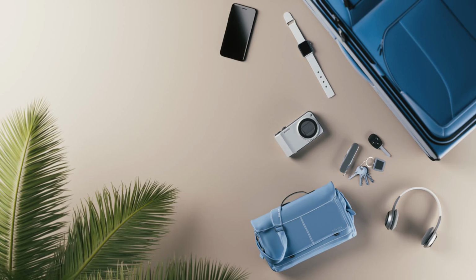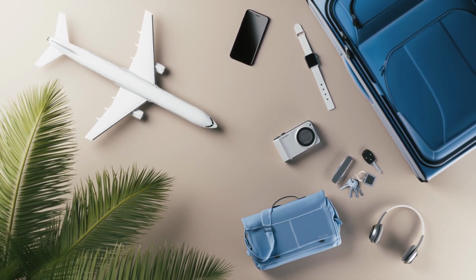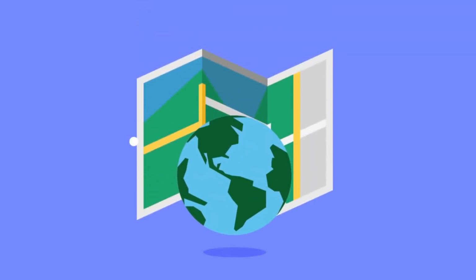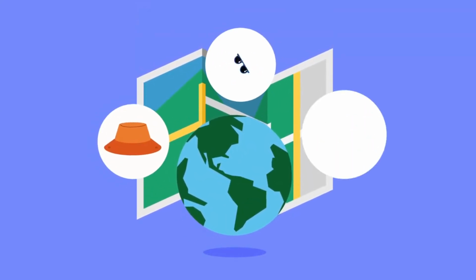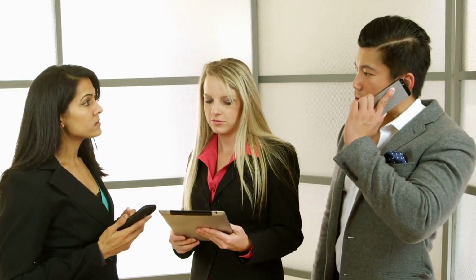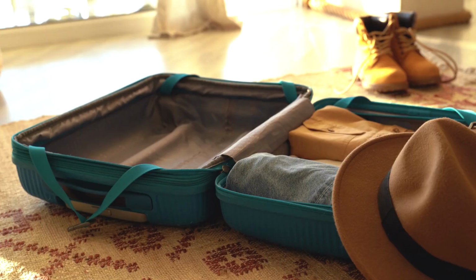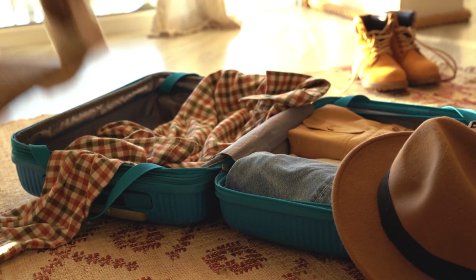Chapter 4. Tech-Savvy Traveler. Gadgets that lighten your load in today's digital age. Traveling without tech gadgets seems almost impossible. But the trick is to bring only what enhances your trip, not what weighs you down. Did you know that the average traveler carries about 3.5 electronic devices on a trip? That's a lot of gear. But it doesn't have to be bulky or heavy.